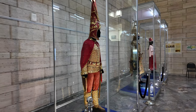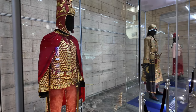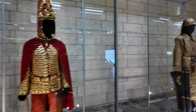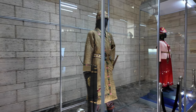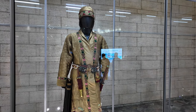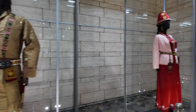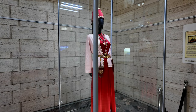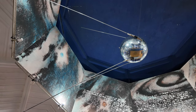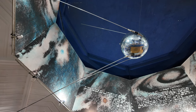And a quick look at some of the local fashions. This setup here I found very interesting. I was asking Elena if I might get some more attention if I was dressed like that, and she said no. So apparently it doesn't matter what gear I wear, I'm still not going to be of any interest. Now Sputnik is a little bit low in the sky today.